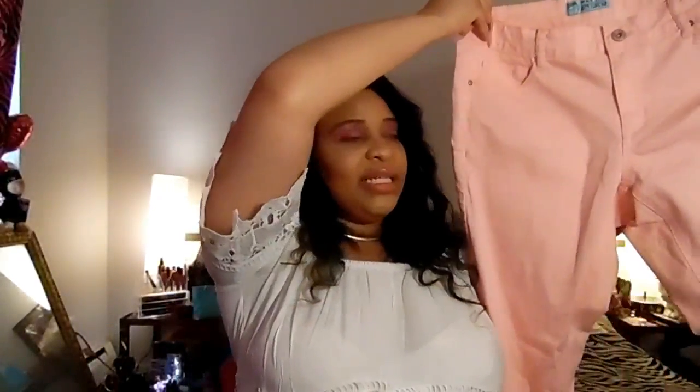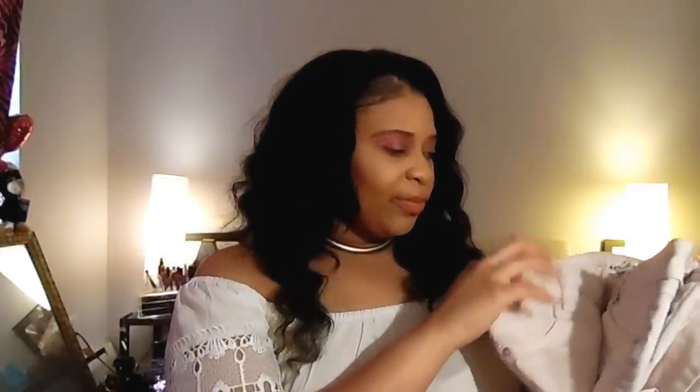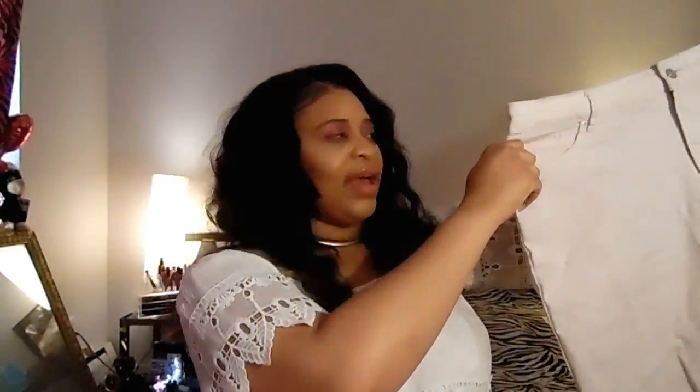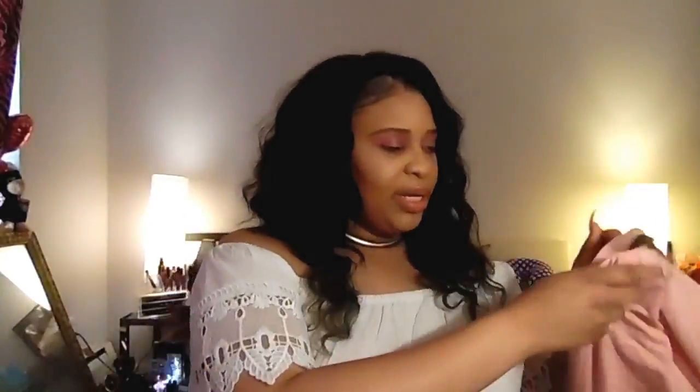I actually got some blush pink skinny jeans in a size 14. The reason why I had to buy a size 14 is because the juniors department stuff at my job does not fit my big old butt, so that's something I had to deal with. This is a paler pink or a peachy color. I got these from Marshalls, and they are ankle skinny jeans, and I thought they were so cute, like the colors for spring. I got a blush pink pencil skirt, and I believe this was about $9 or $10 as well.